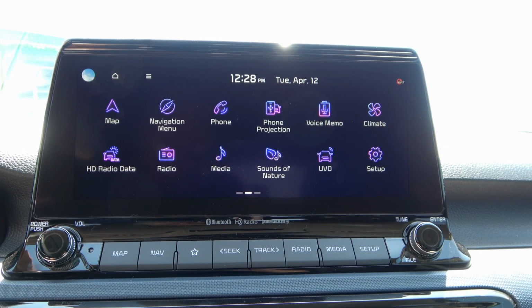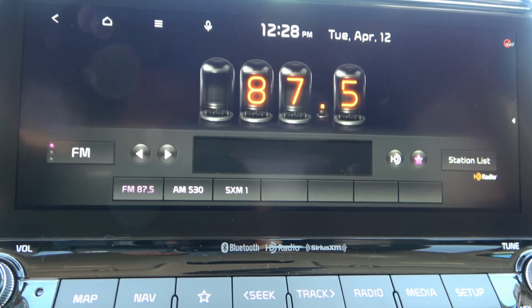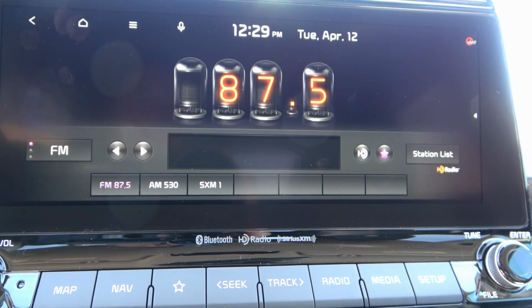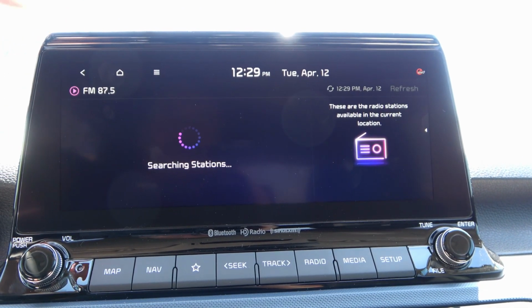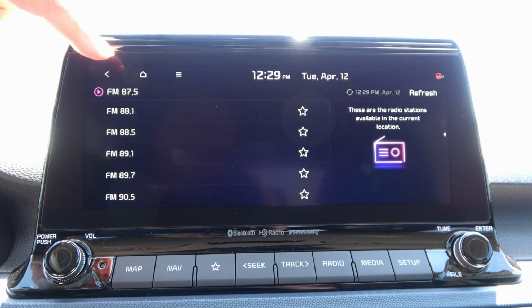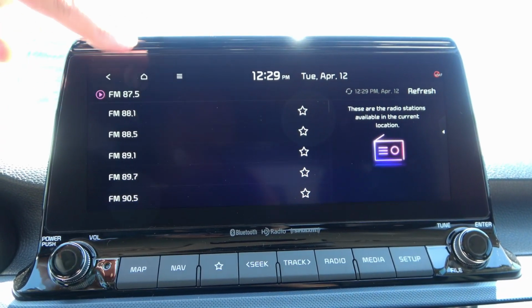HD radio, data radio, this is a pretty cool radio display right here. Looks like an old radio, basically. Okay, and then you can do the station lists right here, searching different stations. It's going to tell you what's available. It's the first time that it's doing that, so it takes a while, but there you go. This is what's playing, and then you can make these favorites.